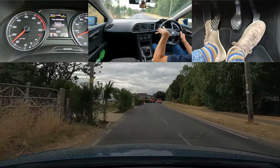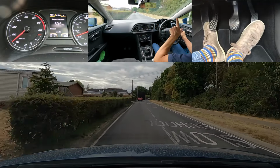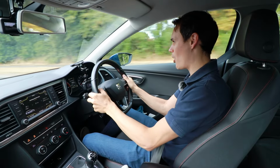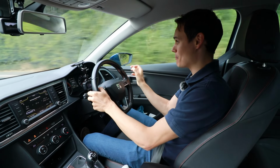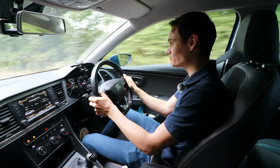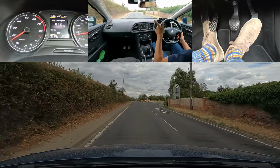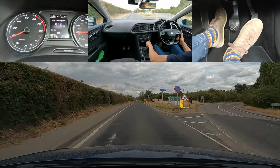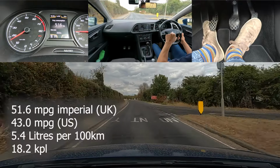That's saving me quite a bit of fuel compared to the first run. I'll work it out at the end, but I have the 70 mile per hour road coming up soon, and I'm sure I'll get less miles per gallon on that road than I have on these. Just leaving the village of Fearing now. National speed limit. Can do 60 here and soon 70. I'm sure that's not going to do a lot of good for my fuel economy.